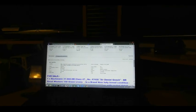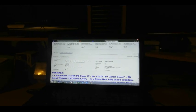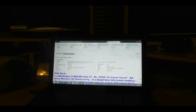Seller assumes all responsibility for the listing. So I've already had a look at this before filming, but we're going to have a check now. This is a brand new, unused, unopened and damaged item.